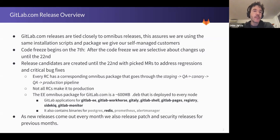I know a lot of people here are probably already familiar with this, but for those who aren't, we release on the 22nd of every month and we do a code freeze on the 7th. This is something that we've done for a while now. The clock starts ticking on the 7th, and this is when the code freeze begins. At this point, we try to deploy to GitLab.com as quickly as we can with the first release candidate. Subsequent to that, we continue to create release candidates up until the 22nd, and then we make the official release.